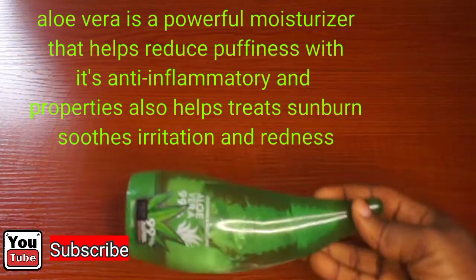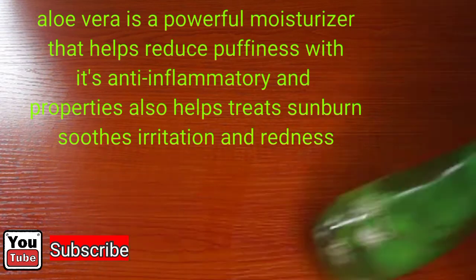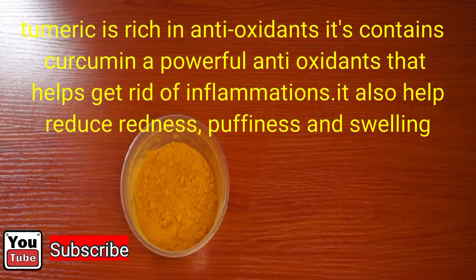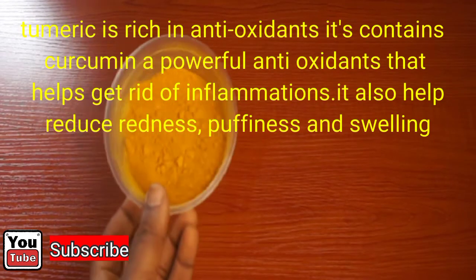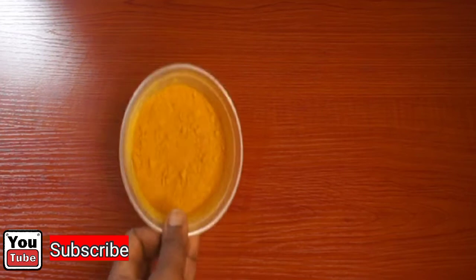Aloe vera is a powerful moisturizer that helps reduce puffiness. It has anti-inflammatory properties that help treat sunburn, redness, and skin irritation. Turmeric is rich in antioxidants. It contains curcumin, a powerful antioxidant that helps get rid of inflammation. It can also help reduce redness, puffiness, and swelling.